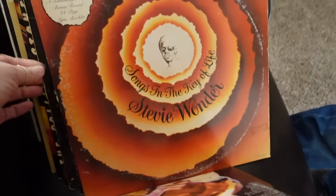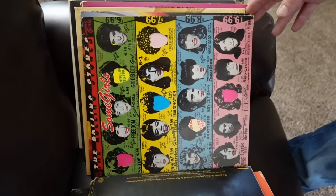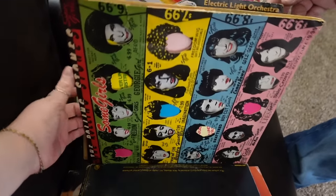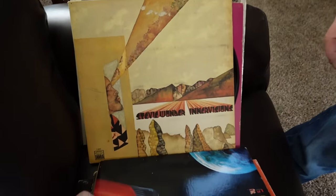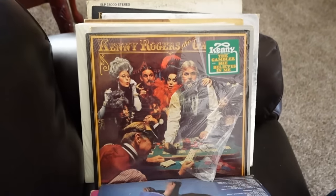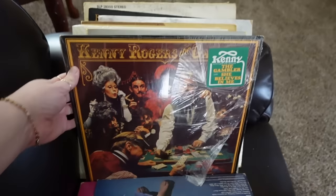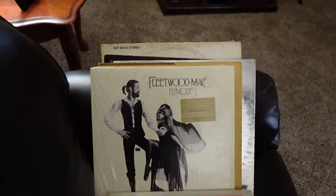Stevie Wonder. Bad Company. Rolling Stones, Faces album, Electric Light Orchestra, Jeff Lynne. Love, some more Stevie Wonder. Lots of Kenny Rogers. Some Diana Ross. Fleetwood Mac. Yeah, you got some good music going on there, my man. Some Johnny Cash.